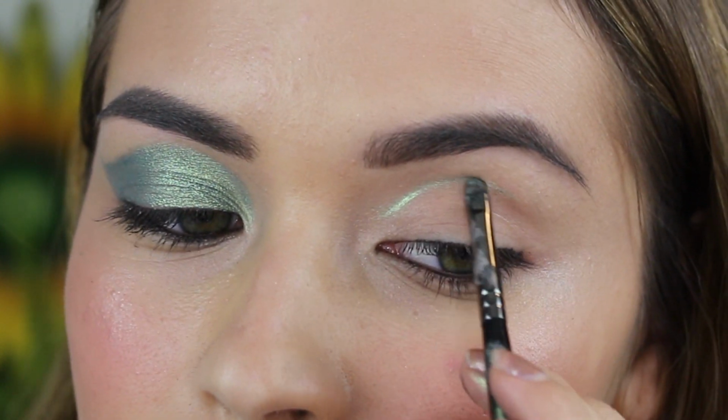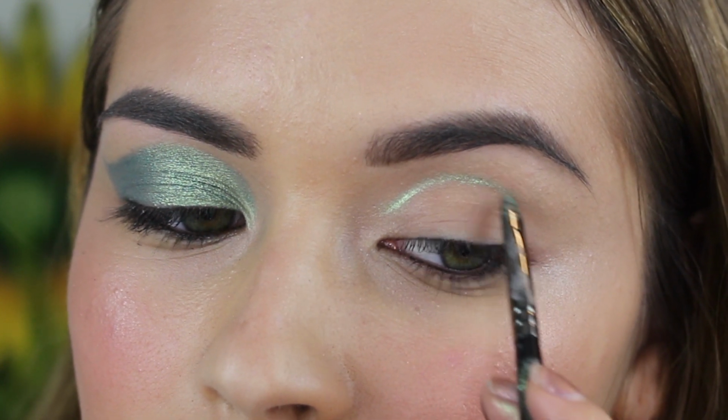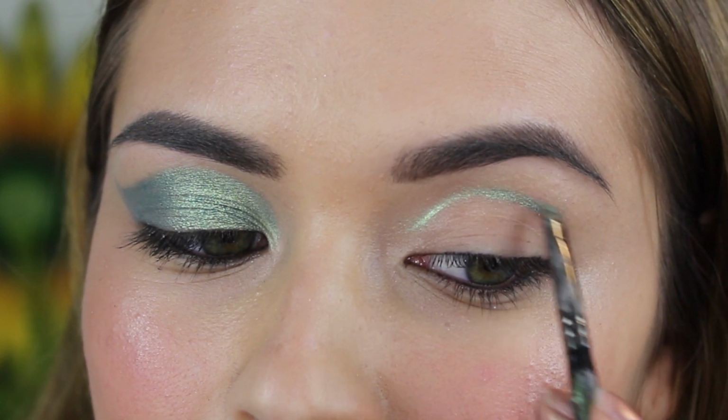Go in with a wet brush. It'll just help the shimmer glide onto your eyes a little bit quicker. I'm gonna start right here in the inner corner and just follow the natural shape of my eye and kind of create a wing.